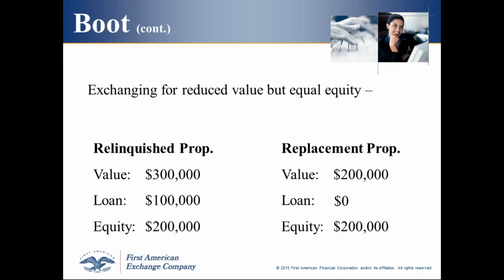Another example, selling for $300,000, buying for $200,000. In this example, the client had $200,000 of proceeds from their sale. They used all those proceeds on the purchase, but because they traded down in value, they didn't necessarily need to go out and get a loan to replace that old loan.